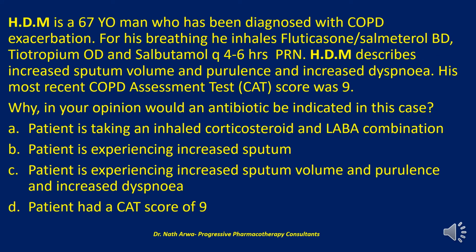HDM is a 67-year-old man who has been diagnosed with COPD exacerbation. For his breathing, he inhales fluticasone co-formulated with salmeterol in the morning and in the evening. He also uses tiotropium once daily and inhales salbutamol PRN every 4 to 6 hours. And he describes increased sputum volume, purulence, and increased dyspnea. His most recent COPD assessment test, the so-called CAT test score, was 9. So my question to you is, why, in your opinion, would an antibiotic be indicated in this particular case?